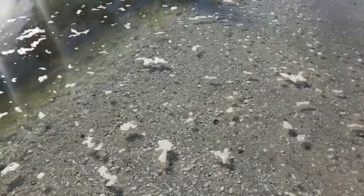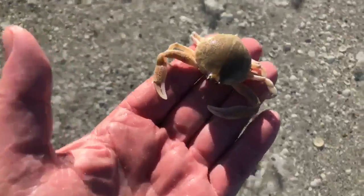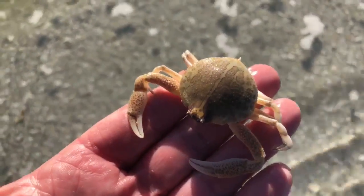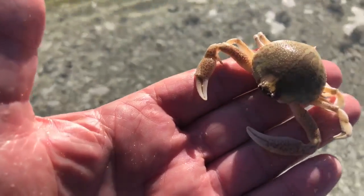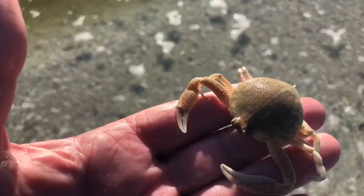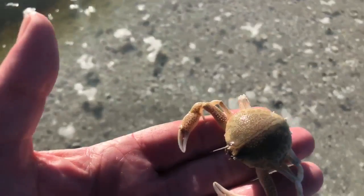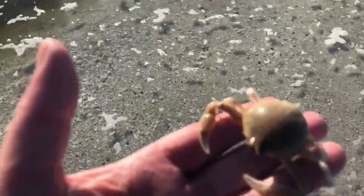So sad seeing all these dead crabs out here. Everywhere. These poor little dead crabs everywhere. All along the beach, out in the water. Terrible, terrible sight.